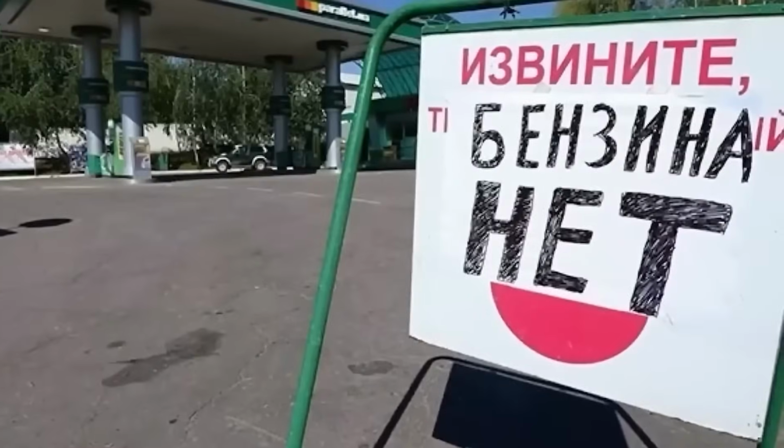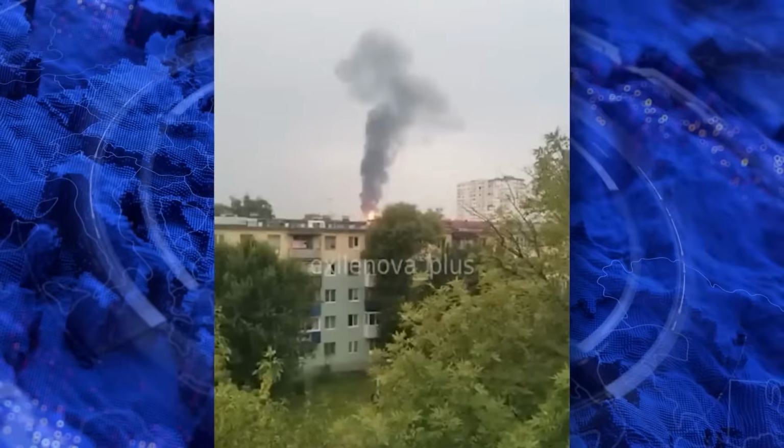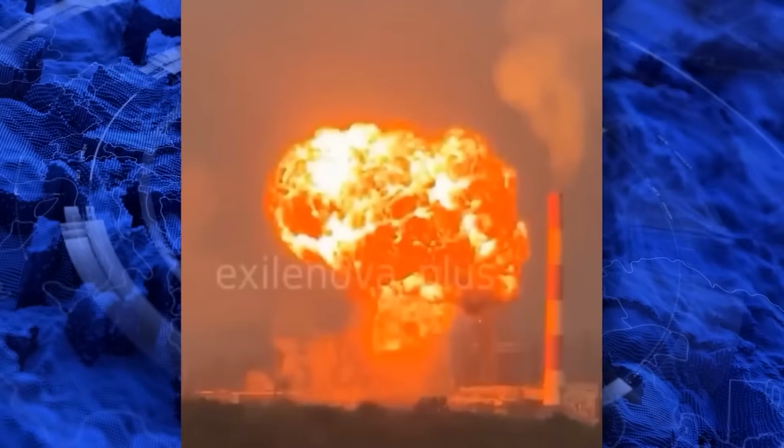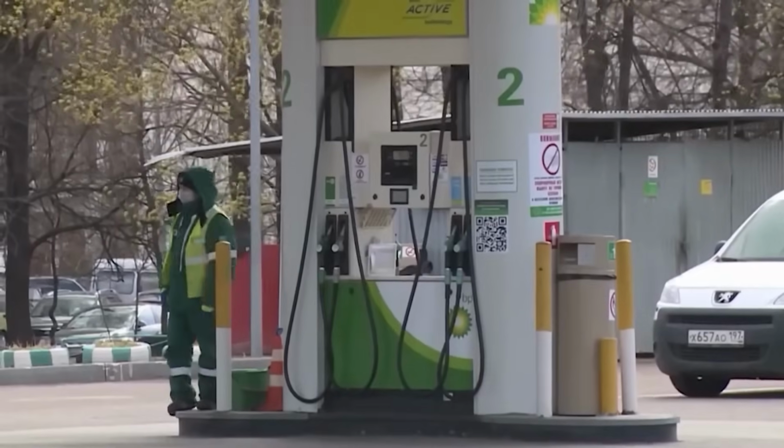The fuel shortage is felt most acutely in Zabaikalsky Krai, Primorsky Krai, and the temporarily occupied Crimea. As I see it, there are two distinct and significant reasons for this current fuel shortage. The first, and perhaps most widely discussed, is that some crucial Russian oil refineries were hit, and this consequently created a physical shortage of fuel, which is inevitably leading to its scarcity.